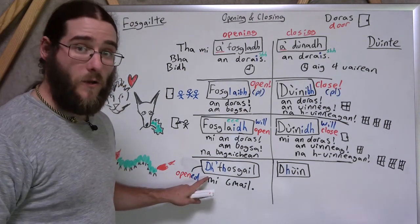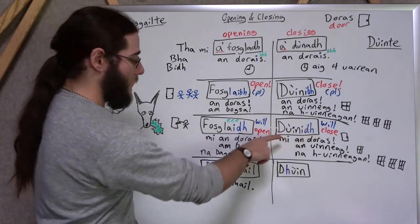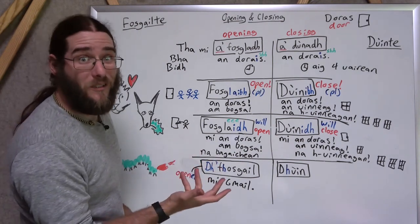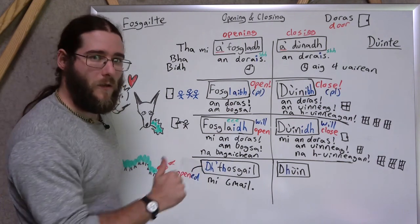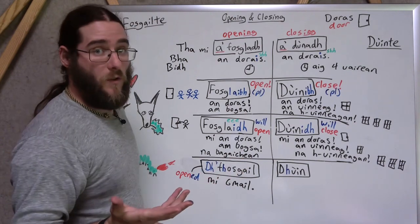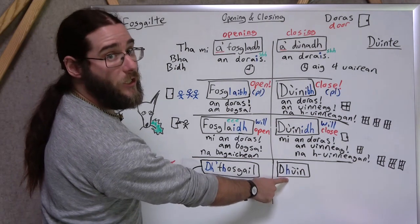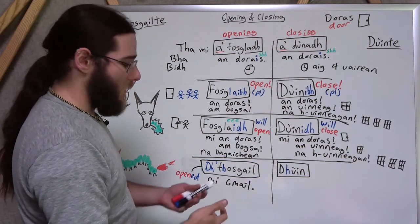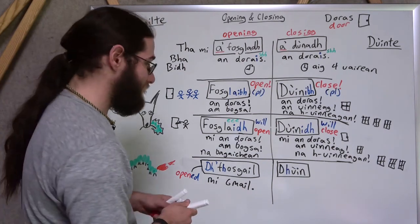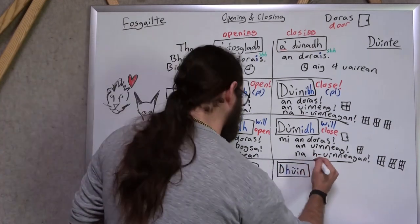And this is a common pattern too. In the same way that this IDH ending shows it's in the future, this DH at the beginning of a word, beginning of an action, really, of a verb, that'll show you very often that it's in the past. And if you don't have a DH kind of starting the word, sometimes you'll see just an H. These are really important little patterns of the past tense to pick up.